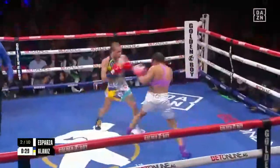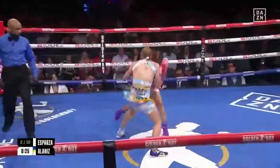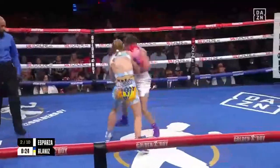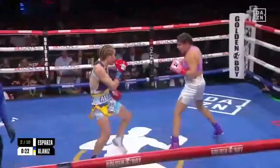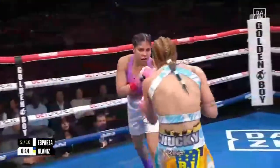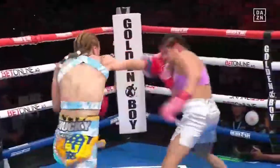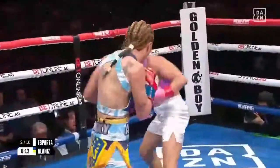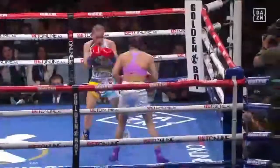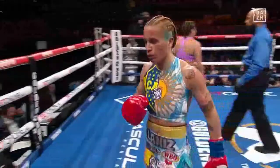Sometimes these rounds are so tough to score because there are only two minutes and there's so much action. The body shot by Esparza. Like I said, when you're dealing with a fighter with good upper body movement, the thing that's not going to move is the midsection, so that's where you aim. Good jab right there. Three solid jabs by Esparza, and that's keeping her up.